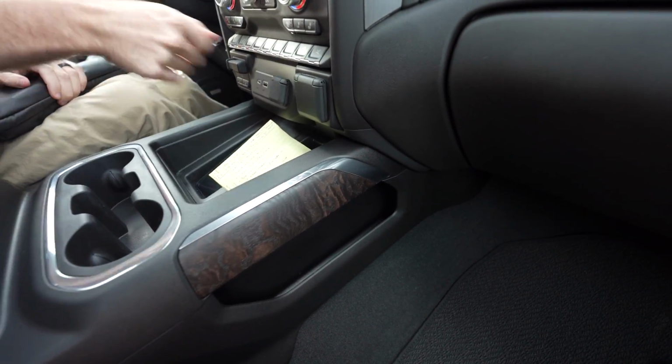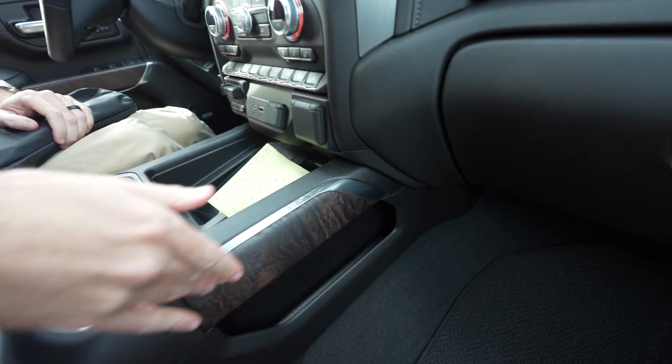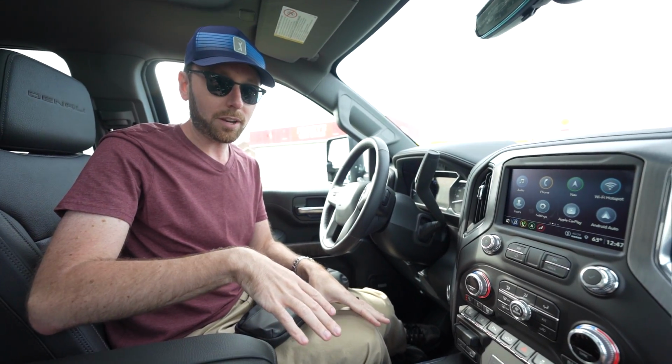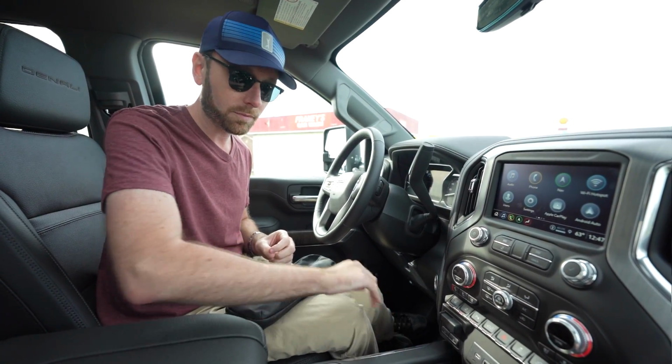And there are little side pockets right through here, which is nice, and you have another little piece of wood trim right there, which is a nice little touch. They didn't overdo it with the styling, but they just put a little bit of TLC into it, and that's appreciated.